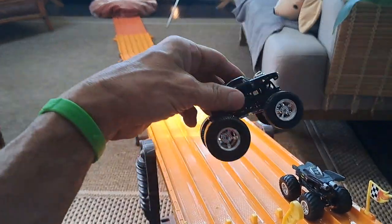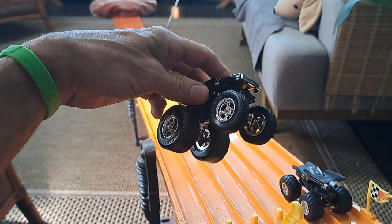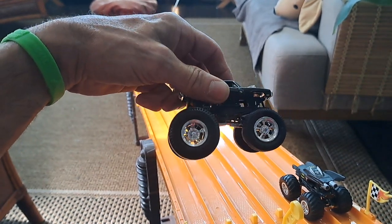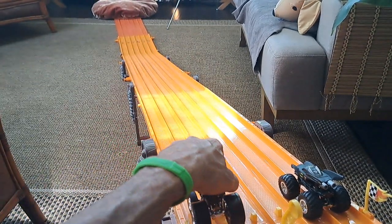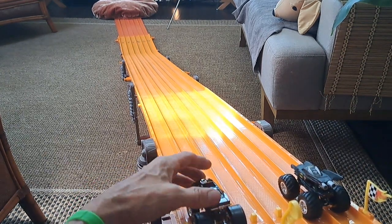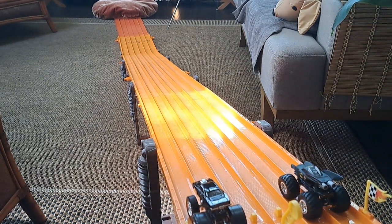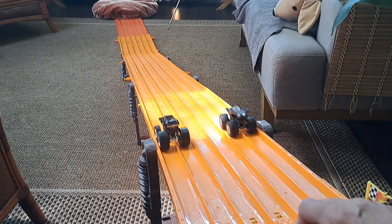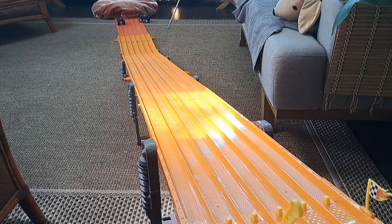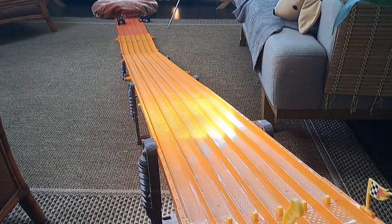Now, Dom's car is a different design. You'll notice it does not have the typical monster truck tires. It has slicks, and the front tires are smaller than the back. So it'll be interesting to find out how that does. It has a metal body, but the undercarriage is just like all the others. All right, so let's find out right now. And the Batmobile blew away Dom and his Dodge. Looks like he couldn't dodge the Batmobile.